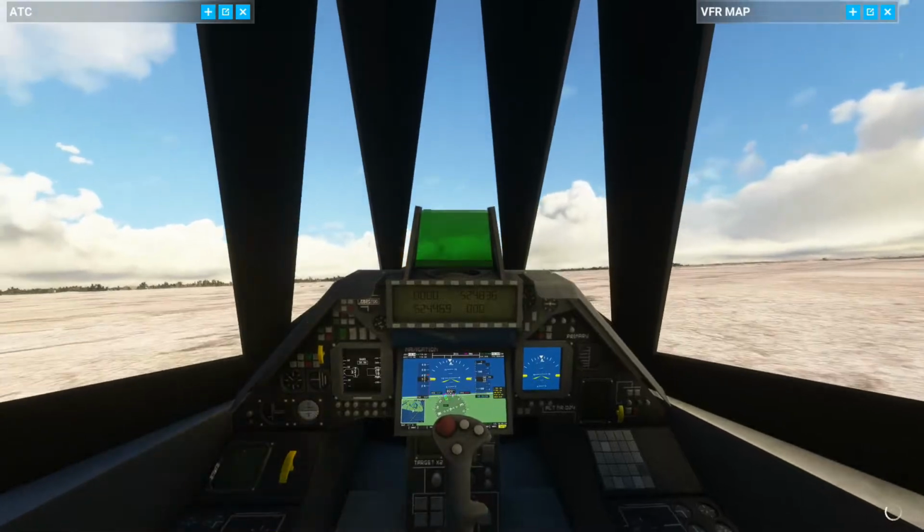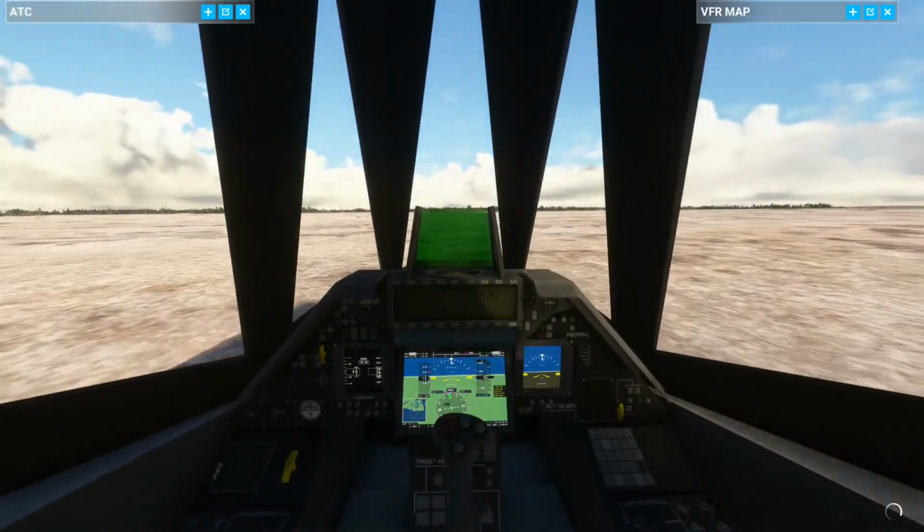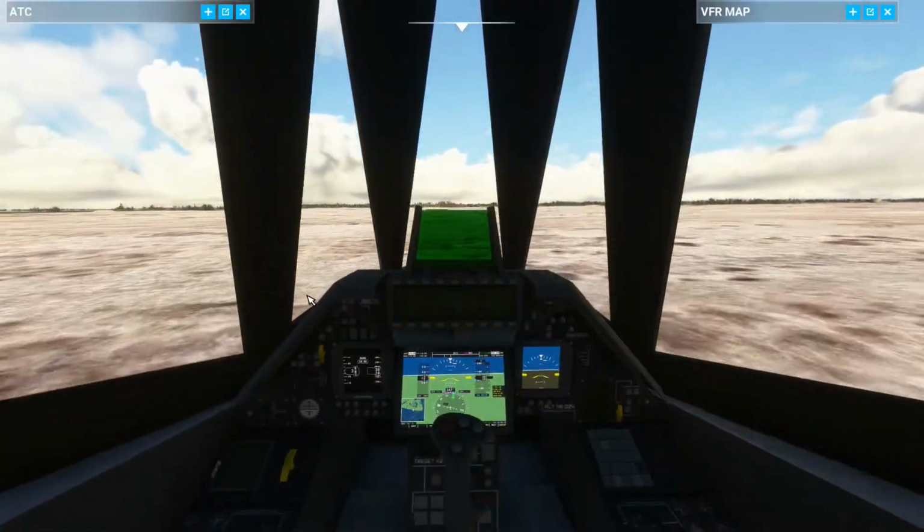F-117, contact ground on 119.38. That was a bit close.